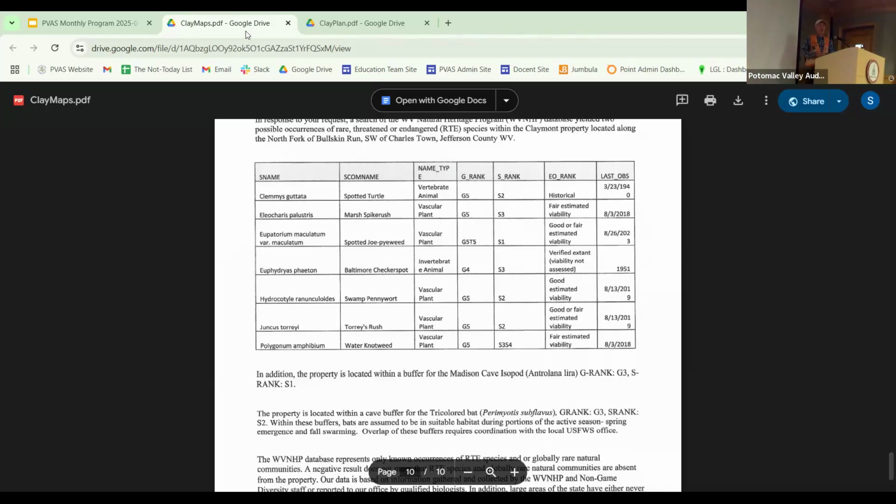Fire is a great tool. I wish we would use it more often, but there's just too much liability. Now, the state forester right now, Jeremy, the way he's thinking, he might lift that and make it a little easier, but I don't know. It's a good tool.